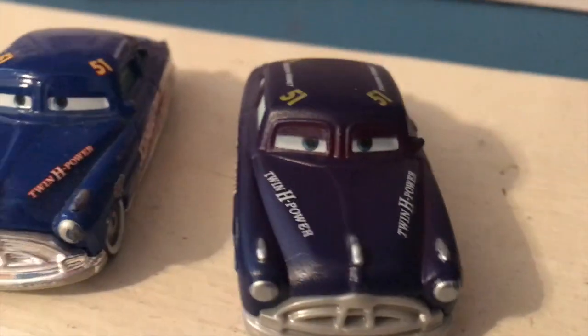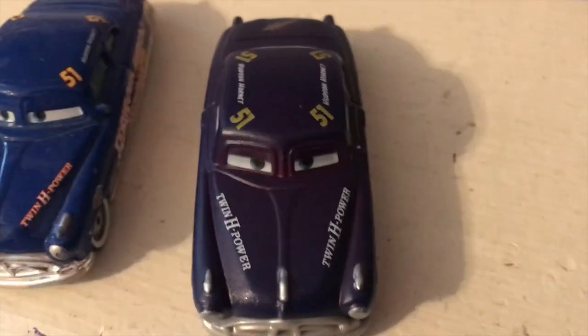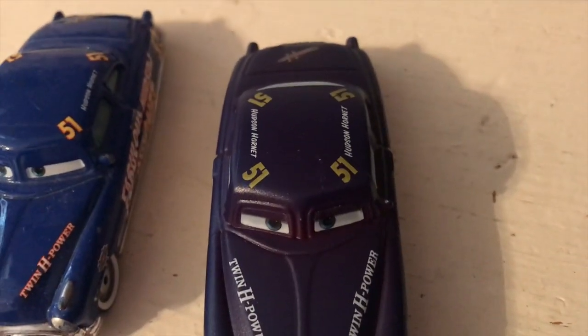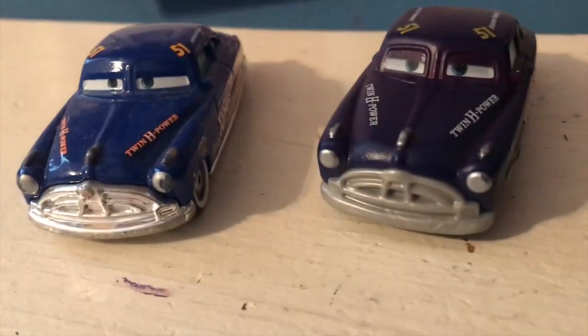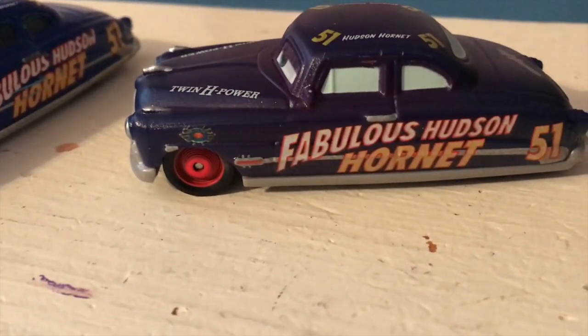As you can see here, we have the Twin H-Power logo there, written twice on his hood. Got the 51s all over, Hudson Hornet written there on either side as well. Pretty typical Doc expression. Eyes are quite a bit bigger than my older one here, but I think it's closer to the Dirt Track variant. Fabulous Hudson Hornet written on the side. We've got his Piston Cup logo there. Very nice. We've got the 51 written back there as well.